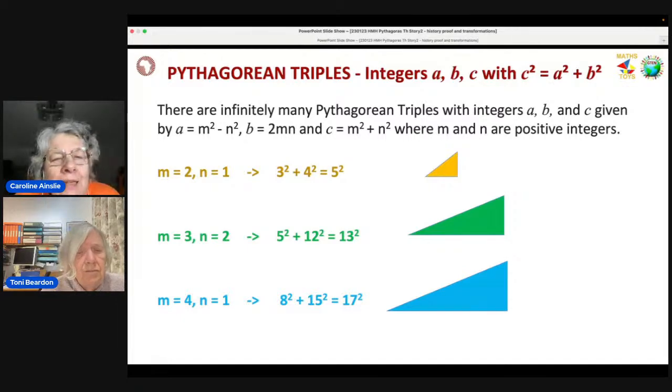For any two positive integers, any. So it could be 1 and 100,000 billion. Yeah, any two. You can use these formulae, and you can generate a Pythagorean triple.